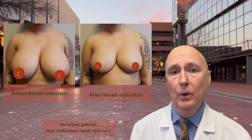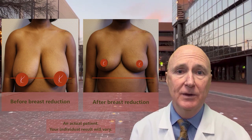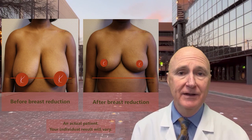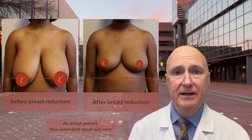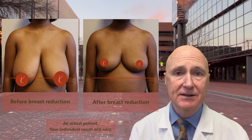Look at where the breasts are, the nipples, the bottom of the breast in relation to the elbow creases before and after the operation. And if you're thinking about going through breast reduction surgery, try it yourself. Next time you take a shower, stand in front of a mirror with your arms down by your sides and look at your breasts. Look and see where your nipples are and where the bottom of your breasts are in relation to your elbow creases.